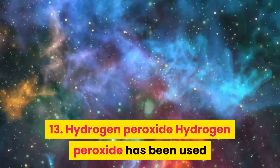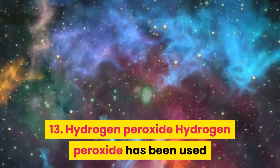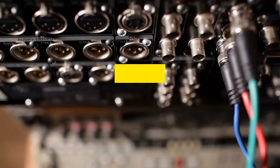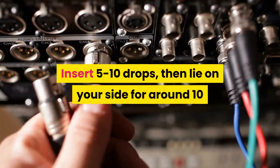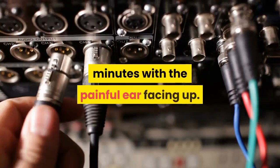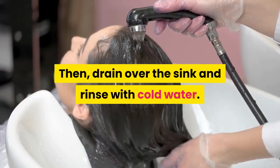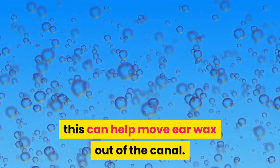13. Hydrogen peroxide. Hydrogen peroxide has been used as a natural remedy for earache for a long while. Insert 5 to 10 drops, then lie on your side for around 10 minutes with the painful ear facing up. Then, drain over the sink and rinse with cold water. Don't be alarmed by the bubbles, this can help move ear wax out of the canal.